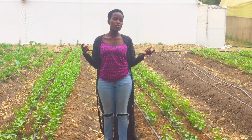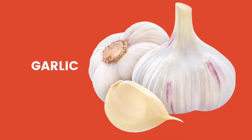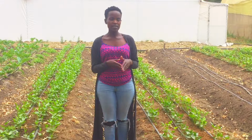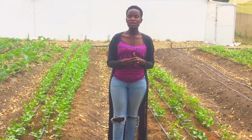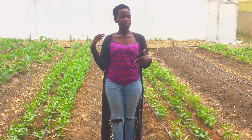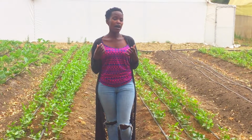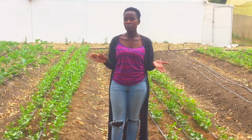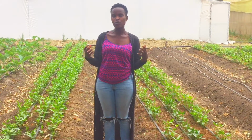So we are going on to crop number two. Our crop number two is a very interesting crop. It's going to be garlic. Why garlic? Garlic is a crop that has got demand in Kenya. The demand is continuing to increase simply because, due to COVID and all that, people are trying to eat healthy foods that are going to give them a strong immune system. So in case by bad luck they get COVID, they're going to have a strong system to fight the disease. So why am I saying that garlic can give you a really good income?